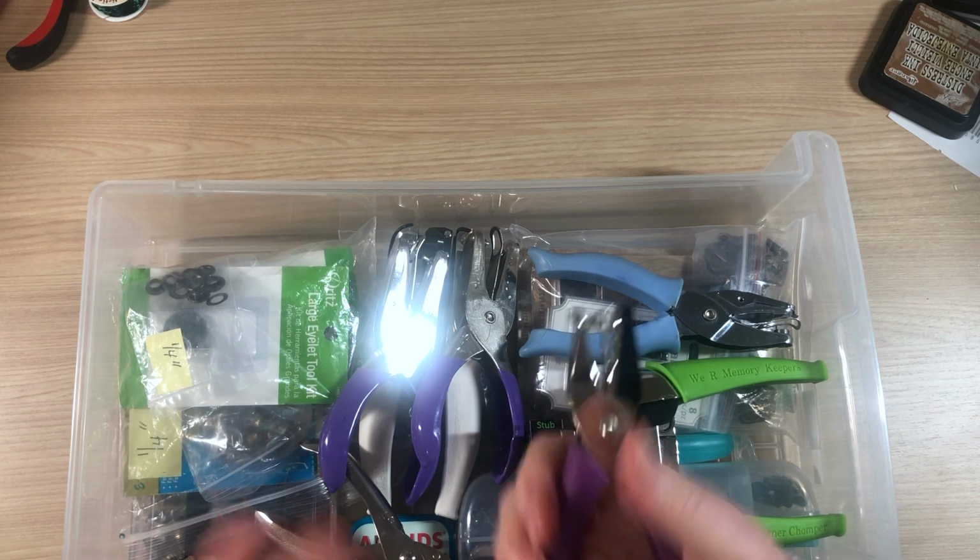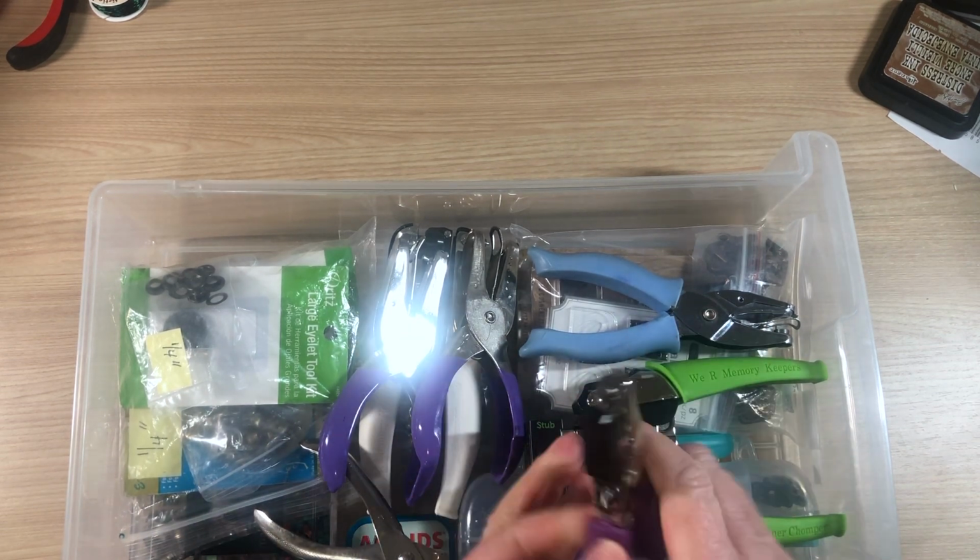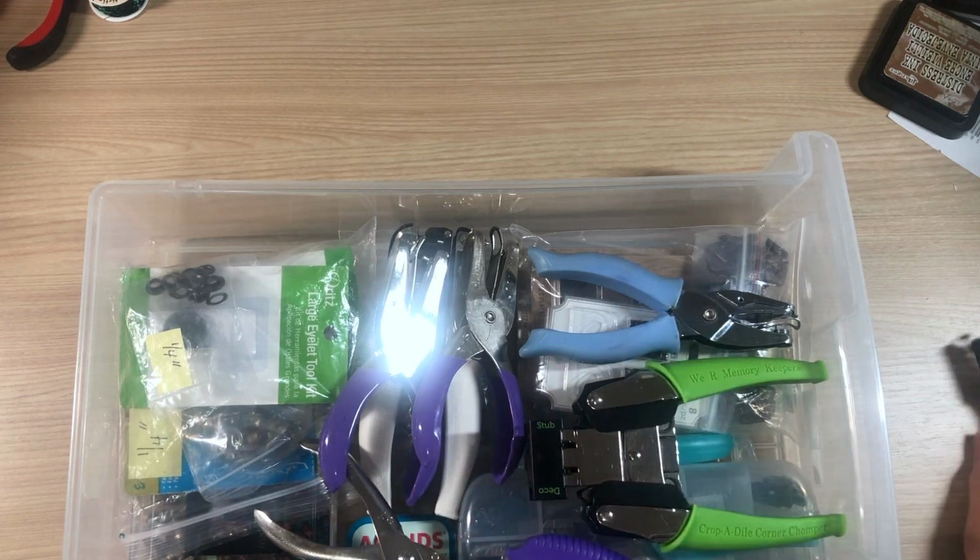And then this is just my regular hole punch, and that just sits on my tabletop, so it doesn't need to go in here. This one's from the Dollar Tree, so if you're looking, these are nice.